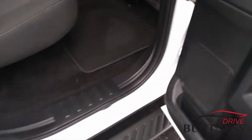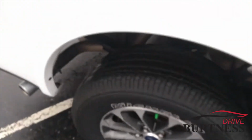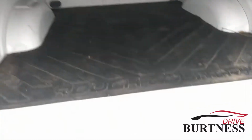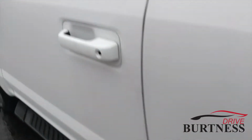Crew cab, plenty of room in the back for extra passengers or cargo if needed. It's got a power sliding rear window. This one's also got a tonneau cover included with it. And a bed mat. Nice clean unit. This one's got the 2.7 liter engine.